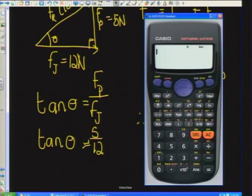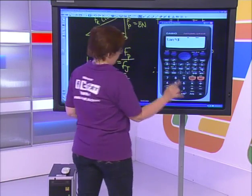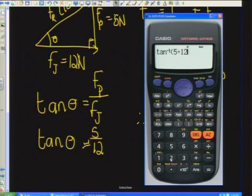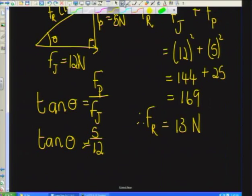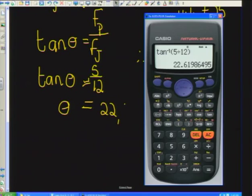Now, we need theta. I want to show you how to do this on your calculator just in case you've forgotten. We can do this in one step. We do second function tan, because we're looking for the angle, so we're arc tanning. Then we go 5 divided by 12, and close your brackets, please, so the calculator knows that was the one that we wanted. And we go equals, and we get 22,62 degrees. Remember, we've got to round it off to 2 decimal places no matter what. So theta equals 22,62 degrees.